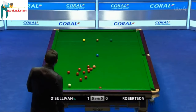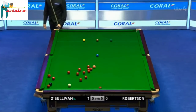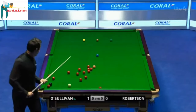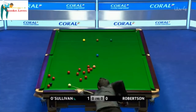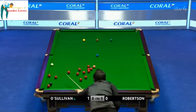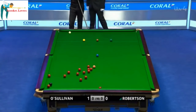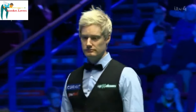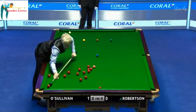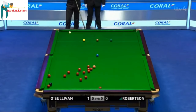Safety into baulk leaves a potential three-ball plant there, doesn't it? So that's why Ronnie's having a look at it. Yeah, he doesn't like it. Shifting the red, the first of those three. Well, if there's any kind of plant, it's not as straightforward as it was before O'Sullivan moved the top red with his last safety.